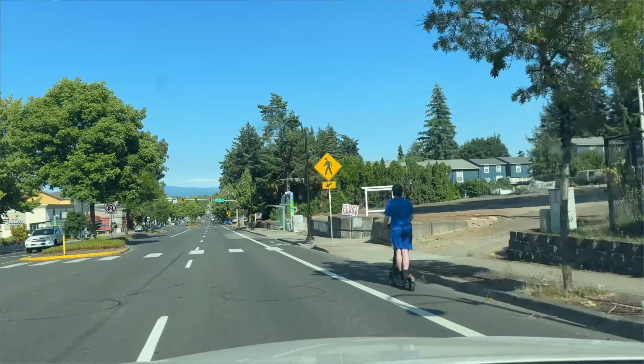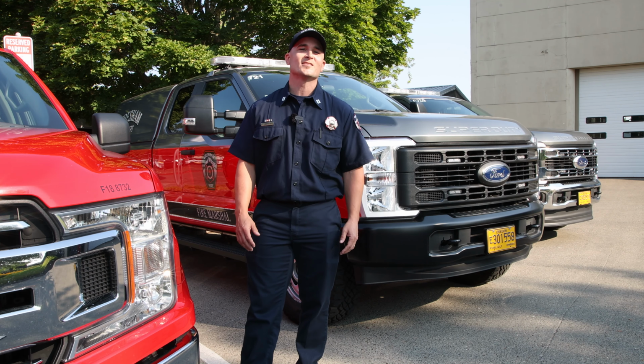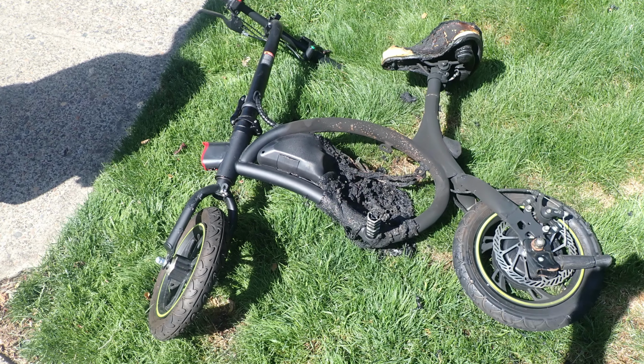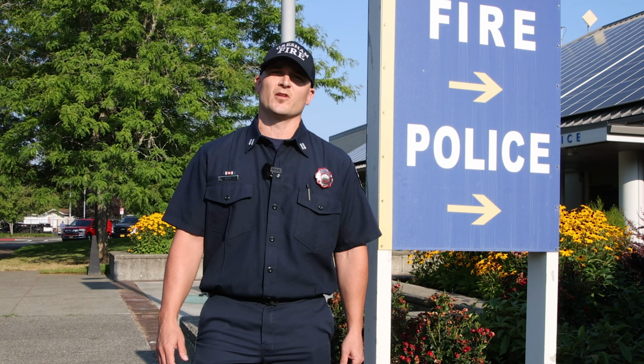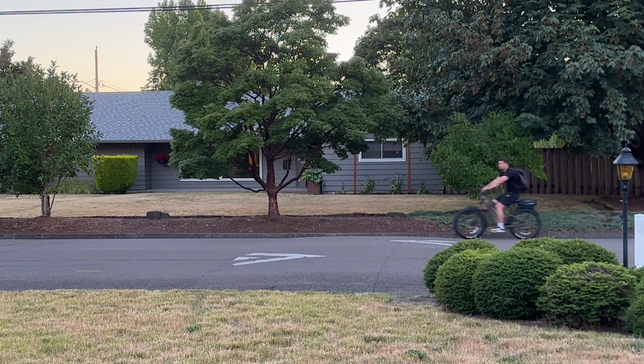Beyond wearing a helmet and riding responsibly, owners should be aware of the lithium-ion batteries that power these devices. Under certain conditions, those batteries can overheat and catch fire, creating a serious hazard. We spoke with our battalion chiefs about the dangers of lithium-ion battery fires, what causes them, and the steps everyone can take to be safe.